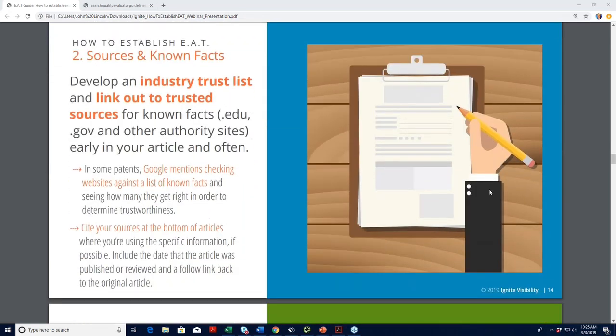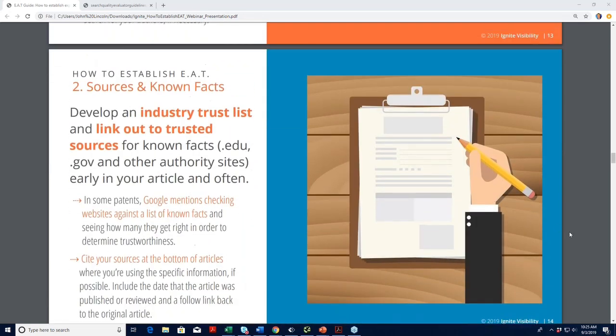So getting into number two, walk us through this. Yeah, for sure. So the next thing you want to do is come up with these sources or sites that are trusted, have high authority, that you can link out to as your sources, and become affiliated with these high quality, highly authoritative sites.